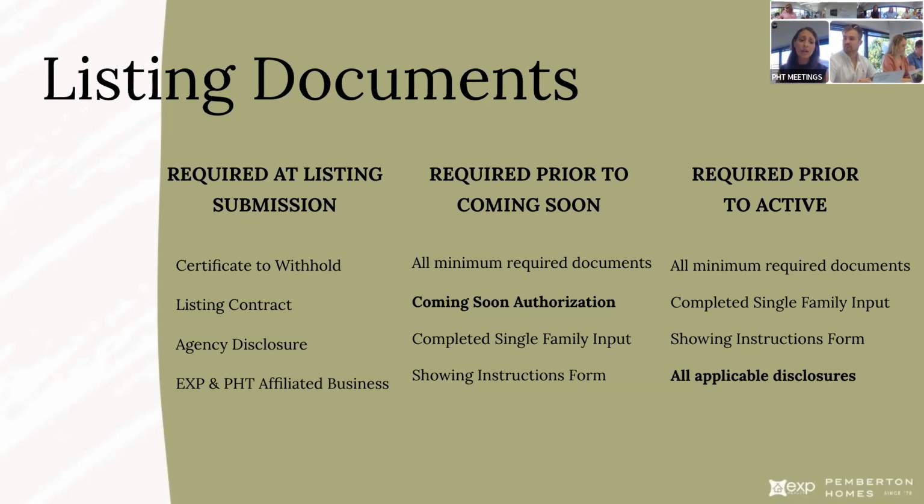And then when you're ready for coming soon, we just need the coming soon authorization, the complete MLS data input form, and showing instructions. And by the time we go active, we want the applicable disclosures. So seller's disclosure, maybe a TISH, let's see, the lead-based paint, well, septic, things like that.